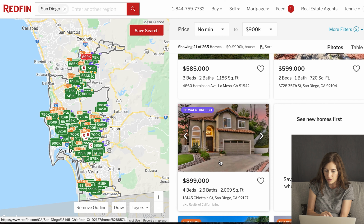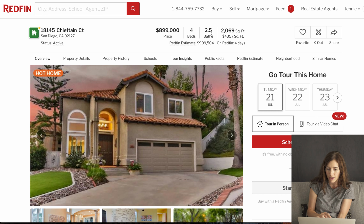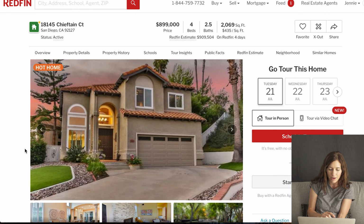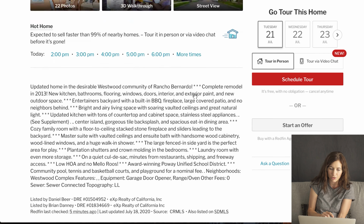There you go. There's those. I mean, it's a beautiful home. It's just, you can tell. Actually, let's just look at this one. So this is a high price point. I feel like it hasn't been on long. It's a 2.5. I'm going to guess this was built in the 90s. Yeah, 1992. So $435 a square foot, 1992.